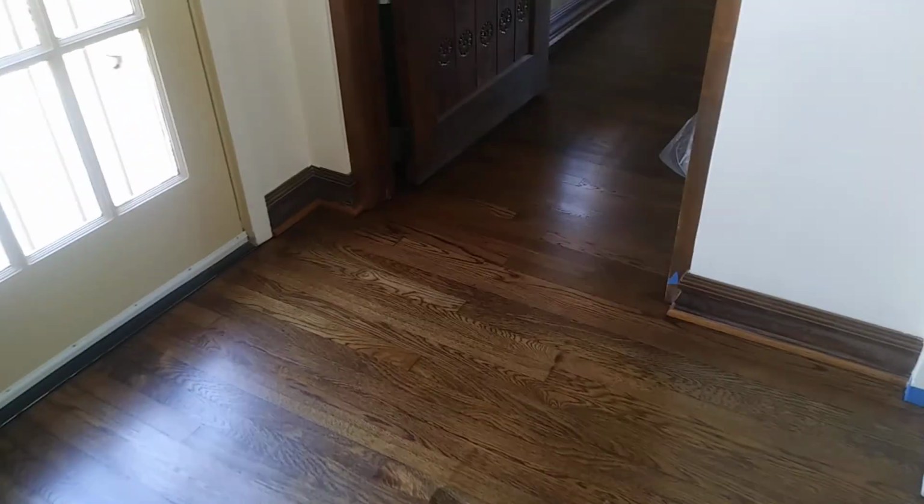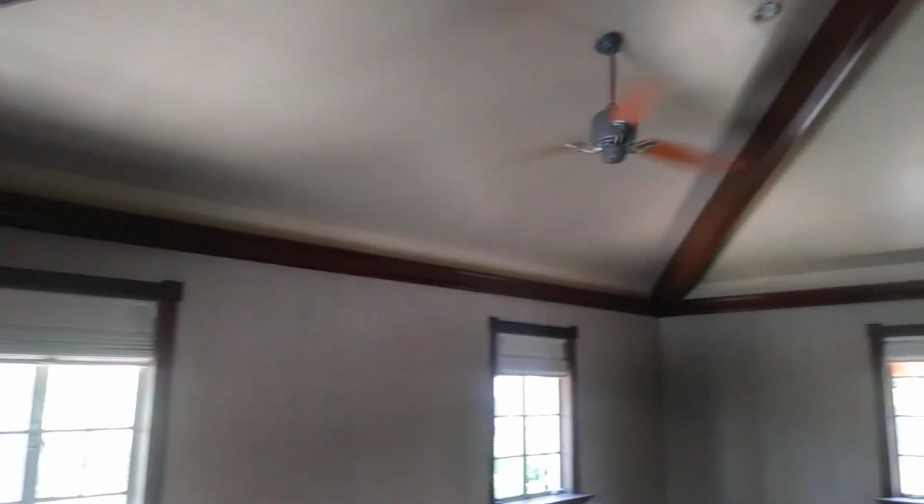You see, nice, clean, no swirl marks. We did have to sand it, and then right before we buffed it, we had to wash it. Washing it pops the grain of the wood. That made the stain come down into the wood a bit richer, a little bit thicker. You can see this is a very, very nice historical home.